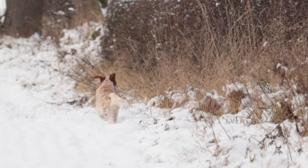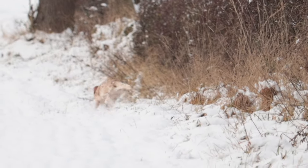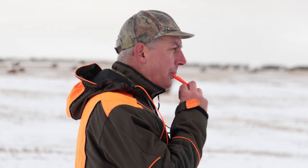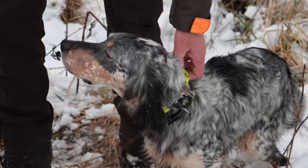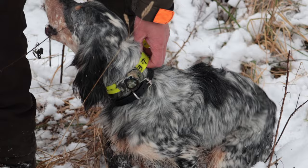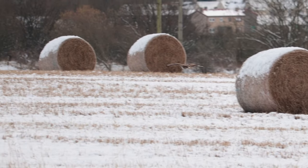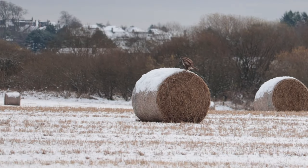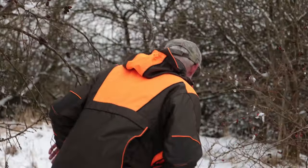This is emphasised in their training, so we use positive recall so that they'll go out and come back for a touch just to let us know that we're still here to support them and that they're not lost. And then they'll go away and come back, and you can cover miles in your game areas with these dogs. Scott and Tony spot a buzzard in the field. This tells us that the game animals are likely to be hidden more in the undergrowth in the woodland at the side, so we head in there with the dogs to see if we can find any.